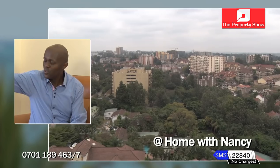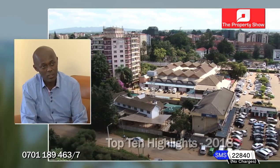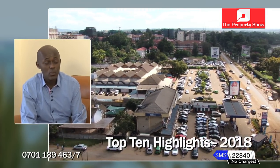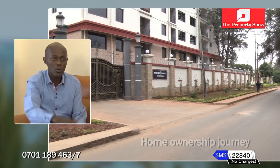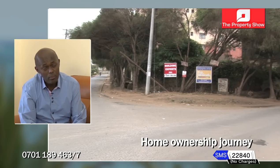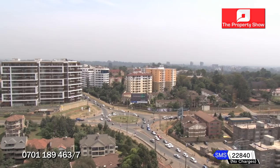Yaya Center is right here. They are building a new Quick Mart there. There's Adams Arcade down here. There are a lot of restaurants in the area. So for someone who is looking for convenience, this is a convenient location. Then you have to look at the amenities. Here we are on Dennis Pritt Road, Kilimani Ring Road. The infrastructure is well built in terms of roads, there is good water. There's electricity. If someone had children, schools are available, many. So it's location, location, location. And that is what will determine your capital appreciation in the future and the rent that you get.